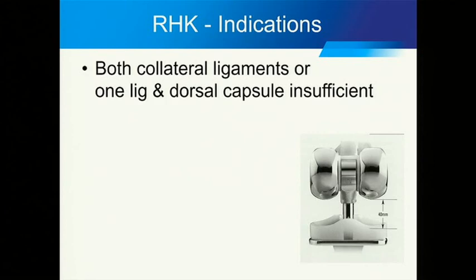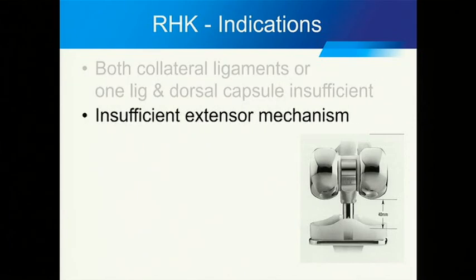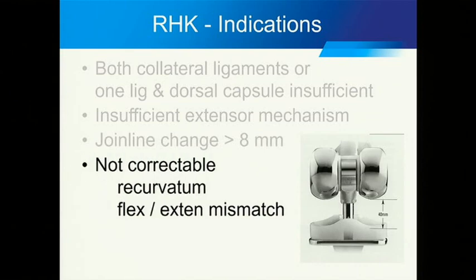So for these third generation hinges, and they're much more expensive, we have specific indications at Stolzer where we use them. If the ligaments are not there or the dorsal capsule is insufficient. Interestingly, if the extensor mechanism doesn't work, you go for an RHK because in deep flexion, this CCK can dislocate. If you look at the CCK, it has a nice stability here, but if you go into deep flexion and the extensor mechanism is not there, it might dislocate. So this is the reason why we have an indication for an RHK if the extensor mechanism doesn't work, or if you change the joint line, which is rare, or if you have a patient with recurvatum, we go for the third generation hinge because this has a recurvatum stop.